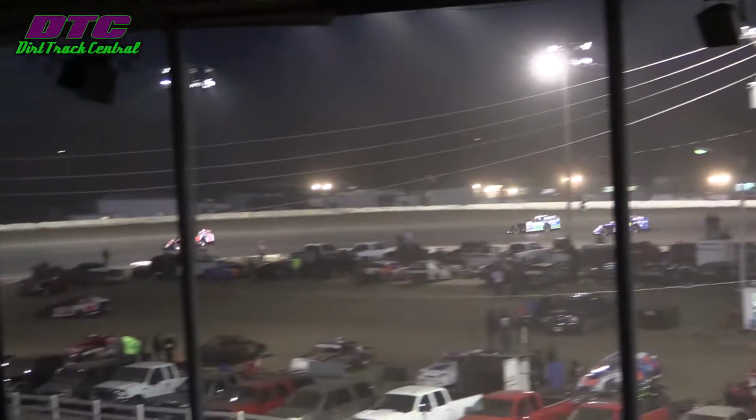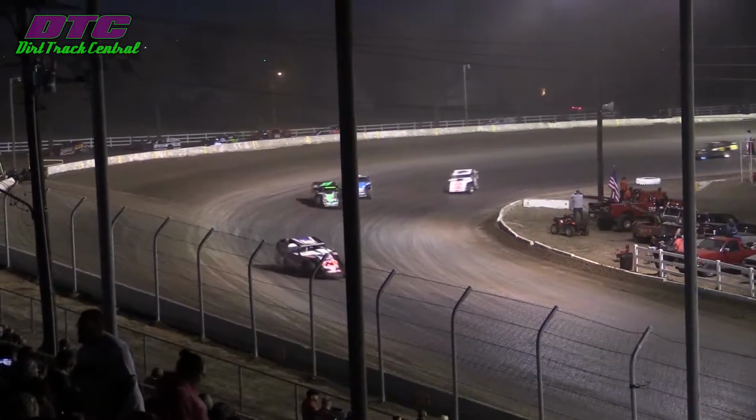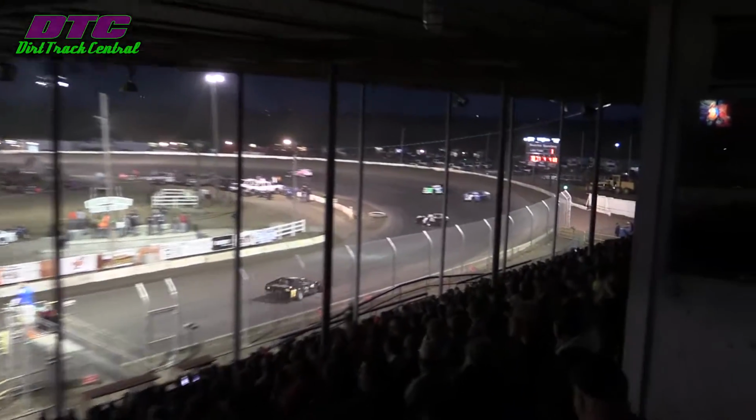Jordan Grabowski will take the advantage down into turn number 3. He'll exit 4. Right now, though, it is Nelson and Bowers in that battle. Nelson had to get on the binders right there. That allows Bowers to pull away by 3 car lengths. Yeah, he's got 3 laps to get the job done, though.